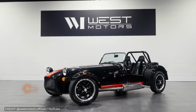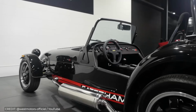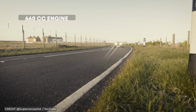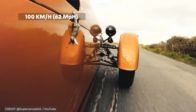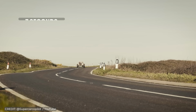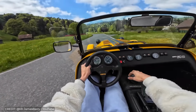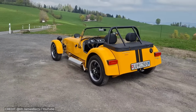The team at Caterham built a car that weighs just 440 kilograms, less than some touring motorcycles, and it's so light that a tiny 660cc engine is all it needs to sprint to 100 kilometers per hour in under 7 seconds. And thanks to that featherweight chassis, every press of the throttle feels like the car is about to leap forward.